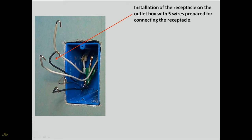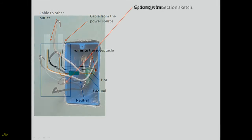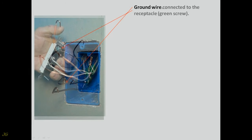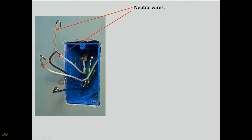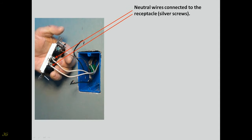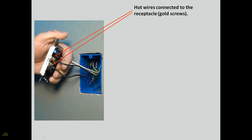Installation of the receptacle on the outlet box with 5 wires prepared for connecting the receptacle. Splicing connection sketch. Ground wire. Ground wire connected to the receptacle, green screw. Neutral wires. Neutral wires connected to the receptacle, silver screws. Hot wires. Hot wires connected to the receptacle, gold screws.